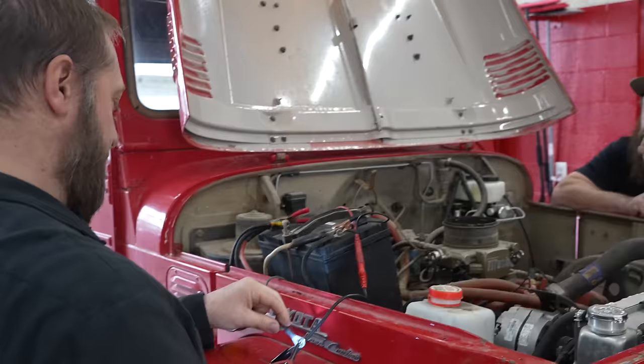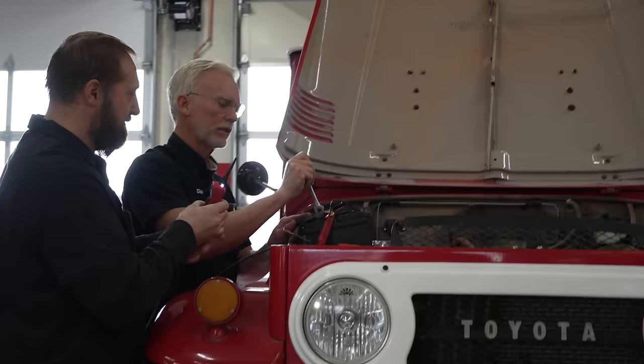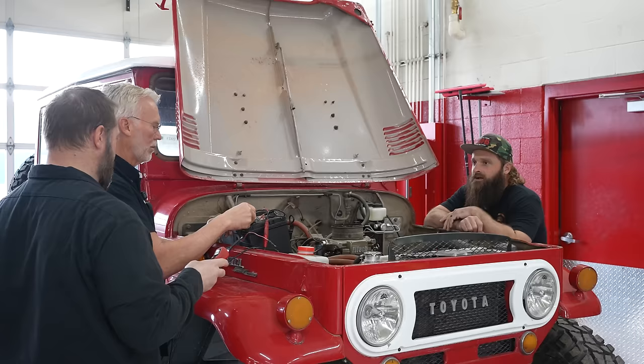Let's just leave it unhooked for now. I just want to get this thing cranked. My guess is I got a flat camshaft. And our hope is that it's a timing issue. You want to grab me your timing light, dude?